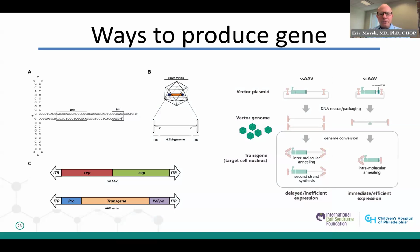So there are multiple different ways to do this, and I'm not going to go into super detail here, but when you make this little piece of DNA that goes into a virus, the virus can only hold a certain amount of cargo. And in doing this, you need to keep some of the viral sequence there so that it can be taken up by the virus, and so that it can form this episome, or this circular piece of DNA within the cell. So those are these ITRs that are shown down in the lower left-hand image, and those are called inverted terminal repeats. And so this is what needs to be on there.